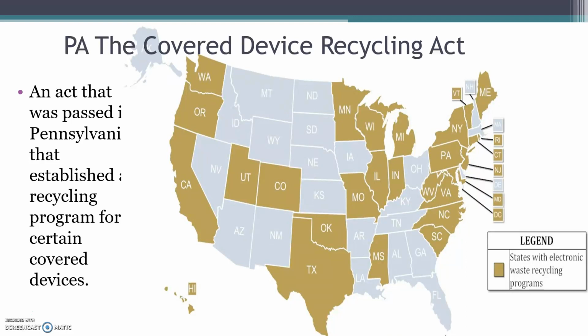The retailers also must notify customers of how and where they can recycle their devices, and they are not required to conduct electronic recycling programs, but if they do, it has to be for free. So basically this law requires that electronic recycling is done for free here in Pennsylvania. We can drop our stuff off and not have to pay a fee.